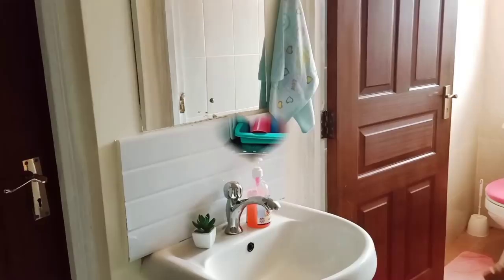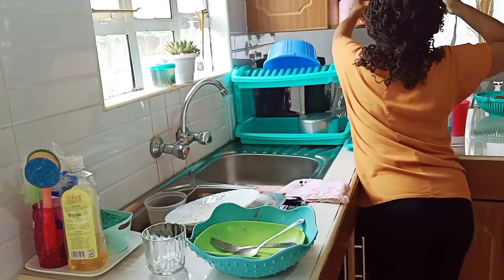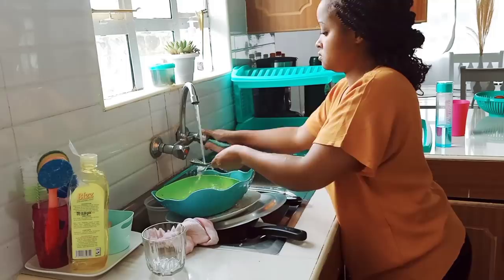So over to the kitchen, I'm just putting yesterday's utensils away. Then I'm just going to quickly wash the dishes. I normally have my breakfast around 10 a.m. So there's no way the dishes are going to stay till I have my breakfast. So I usually like just to clear up yesterday's dishes, and I'll wash my breakfast dishes later, which are very few. Then I'm just going to quickly wash the cooker and set it up for the day.